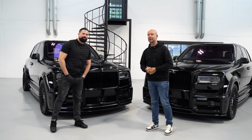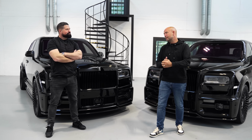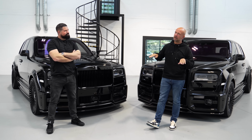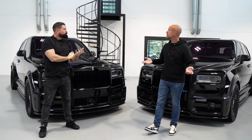What do you reckon, guys? Do you reckon we should rip the Spectre apart and change all of the bumpers and go wide body and go crazy? Or do we just enhance it? Do we just put spoiler, splitter, diffuser, front lip, bonnet, arches? Wheels as well. It's got wheels as well.